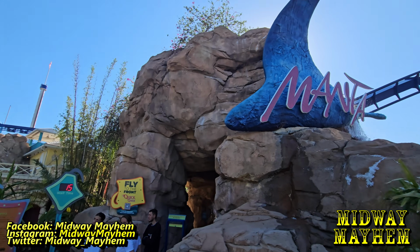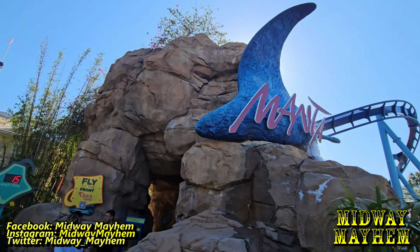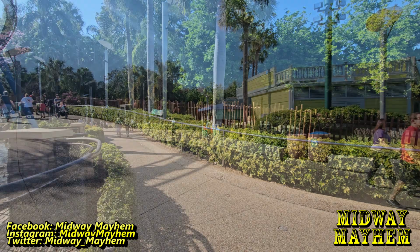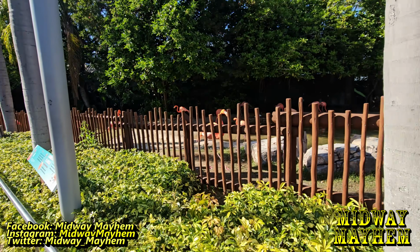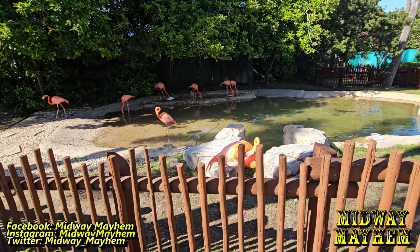Manta, currently showing a 15-minute wait. Not terrible. Time for my favorite part of the update. Pink chickens! It's good to see you guys.